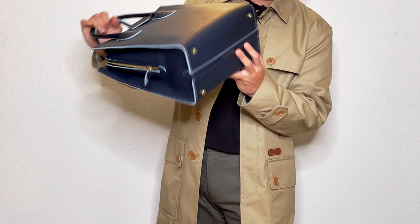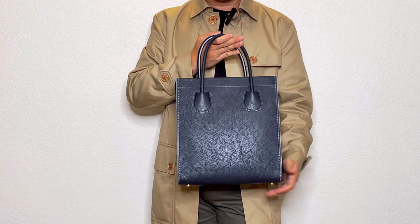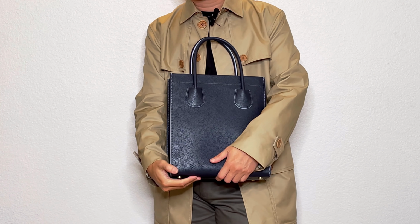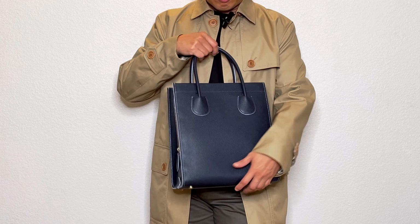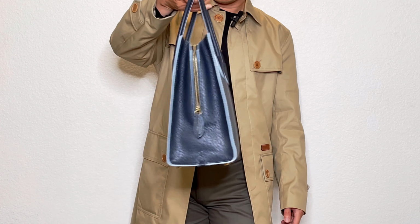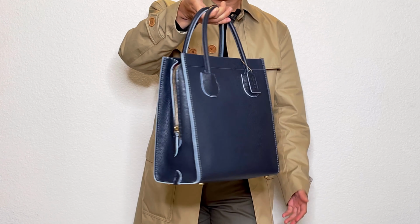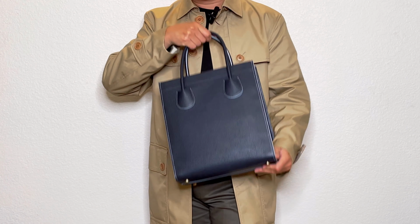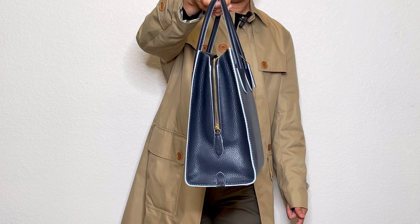And it comes with this metal fit. I love the blue one, and I would love to get the tan or saddle color one if I could, but for now I'm settled with this one. So this is one of my recommendations. If you could find it, I highly recommend this one.